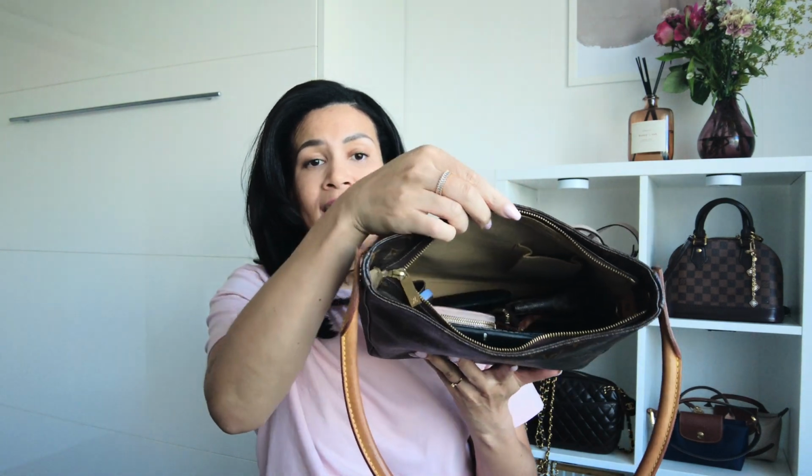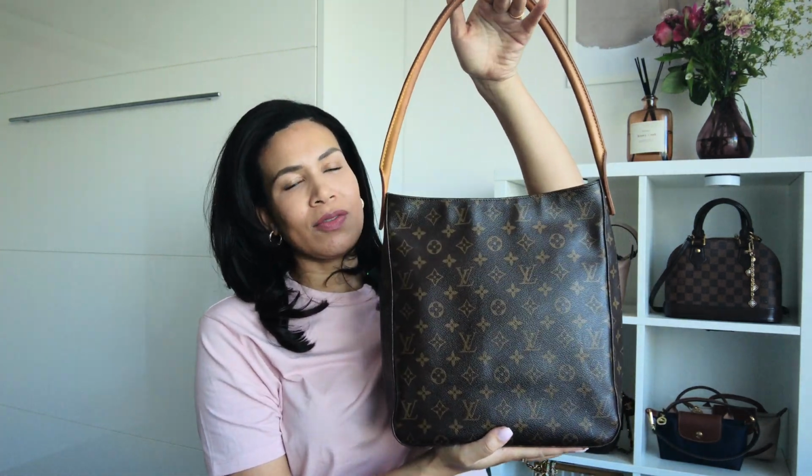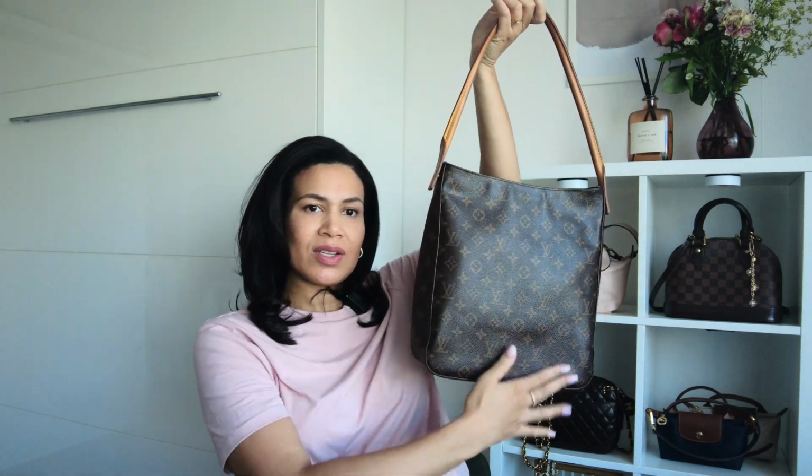The long wallet again, sunglasses, pouch, toiletry, and the phone. This is what that looks like in there, so you still have space for some other essentials. I do really like that this has the zipper, just to make sure your things are secure in there, and you just throw it over the shoulder like that. I love this bag so much. The minimalist, it is just a simple chic design, right? Very simple, very timeless. I love that it is kind of structured like this. That is that.